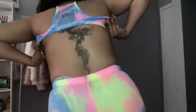If you guys didn't know, I have a dragon tattoo on my back. So I really like these. I like anything dragons, but yeah, it's just a bodysuit. So I'm just gonna try it on with some leggings and I'll be right back.